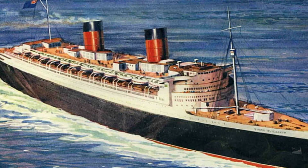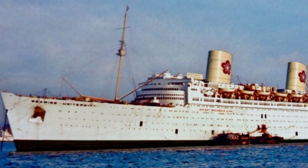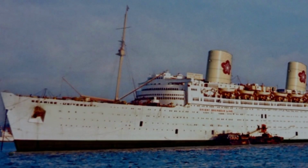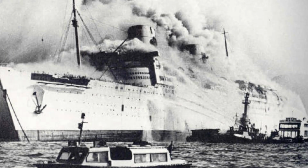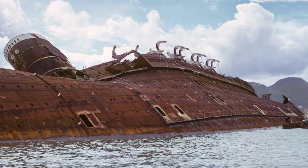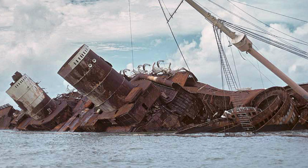Sold to a group of investors in 1968, the ship was renamed the Seawise University and repurposed as a floating university and leisure center based in Hong Kong. Tragically, the ship caught fire under mysterious circumstances on January 9, 1972. The blaze was uncontrollable, and the ship capsized in Hong Kong Harbour, becoming a total loss. Salvage operations were partially successful, but the ship was ultimately scrapped.